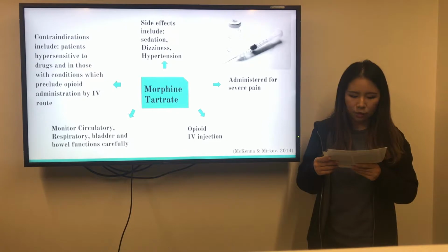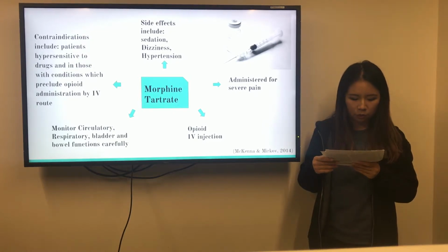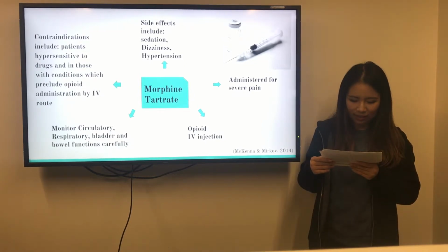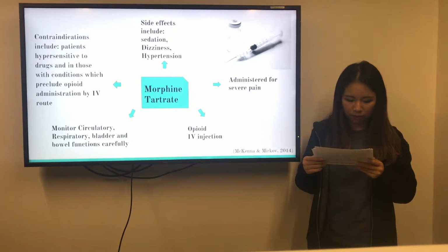Morphine tartrate is for severe pain. It is contraindicated in individuals hypersensitive to the drug and in those with conditions which preclude opioid administration by IV route. There is extreme caution for patients who have hypothyroidism, Addison's disease, and urethral stricture. Old and weak people also need more caution.